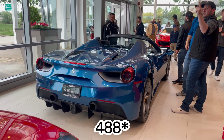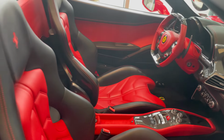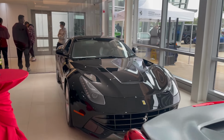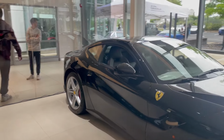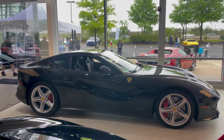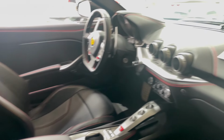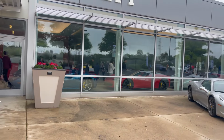Moving on from the blue F8 Spider, we have a nice red over red and black interior 458 Italia Spider, a matte Grigio Spider, and behind it, the F12 Berlinetta, the Ferrari V12 supercar. The grand touring beast, and looking excellent in the Nero over Nero. So we'll go back in there a little bit, maybe take another look at some of those cars.